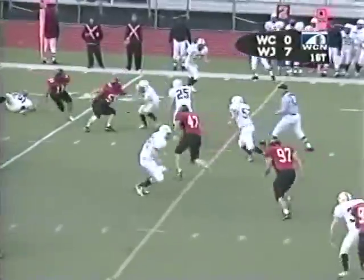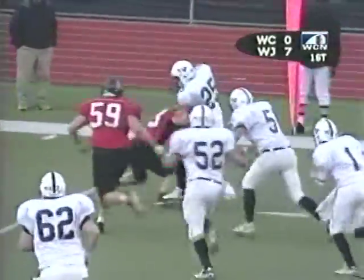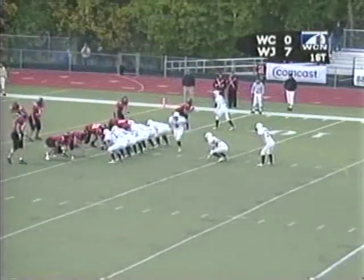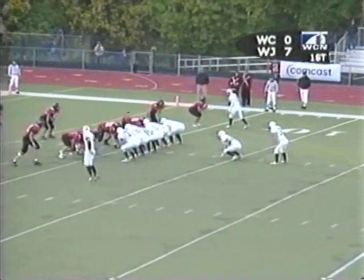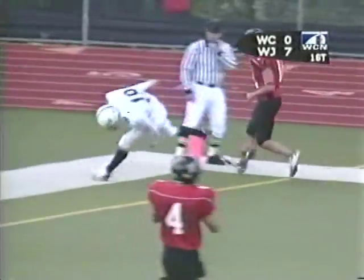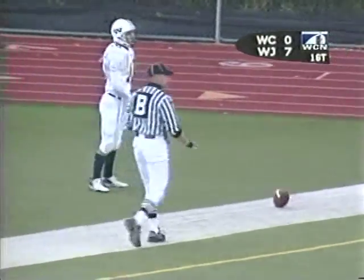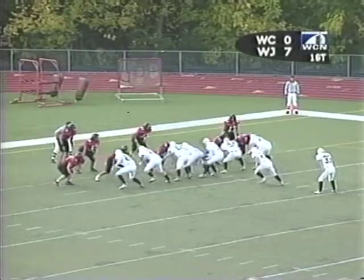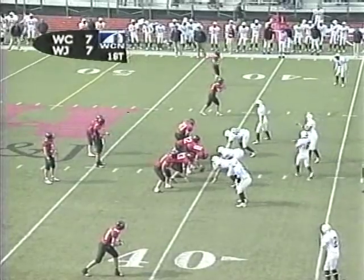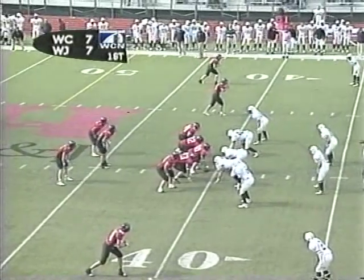Next Titan possession, Kevin France. Going to find Brian Becker right there for a nice pickup on the play for 15 yards. A couple plays later on second down and goal. France trying to hit Jordan Baelish in the end zone, but that is going to be incomplete. Pass interference on the play, so the Titans going to get it down at the 2-yard line. And then Gary Hutzler, the tight end, his first career touchdown reception in from 2 yards out. Titans tied up at 7.